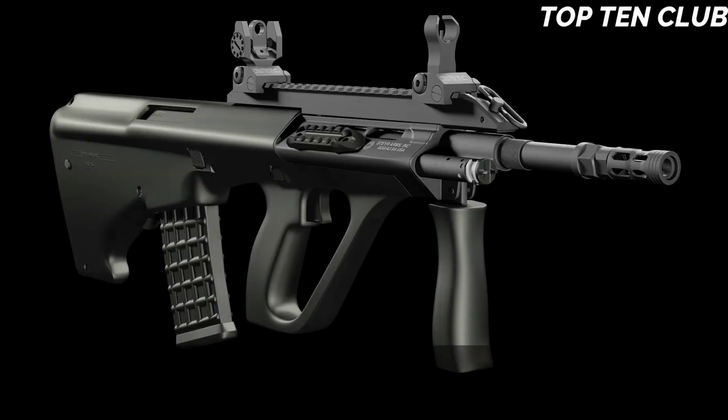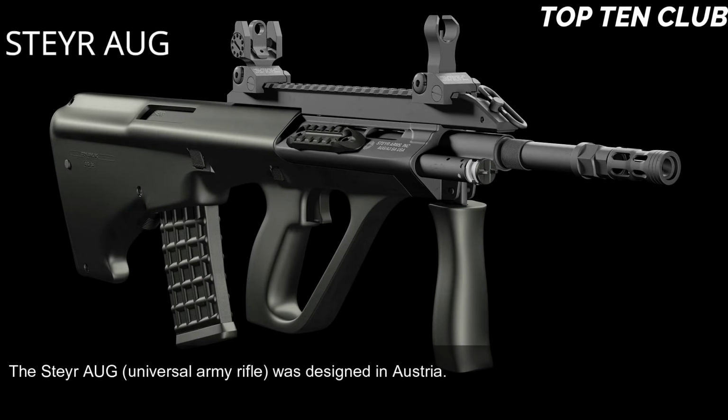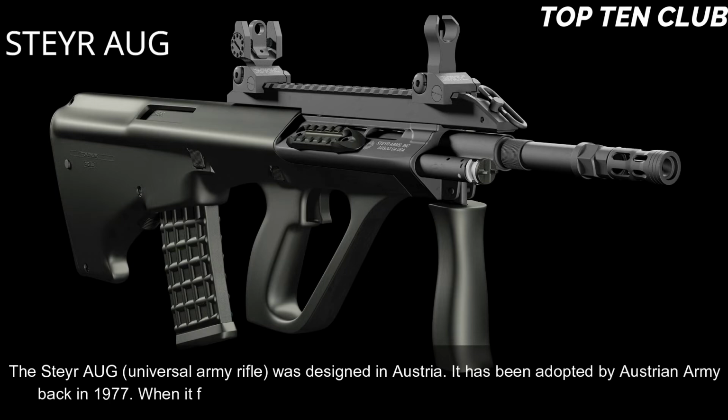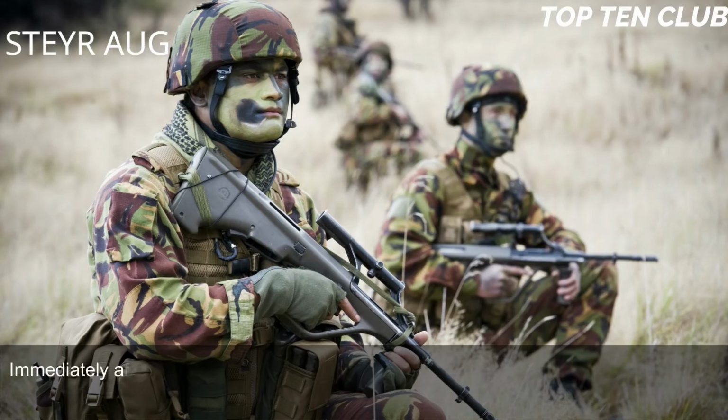Number 5. Steyr AUG. Austria. The Steyr AUG, Universal Army Rifle, was designed in Austria. It has been adopted by Austrian Army back in 1977. When it first appeared, it was considered to be revolutionary in many respects. Immediately after its introduction, the AUG became popular.